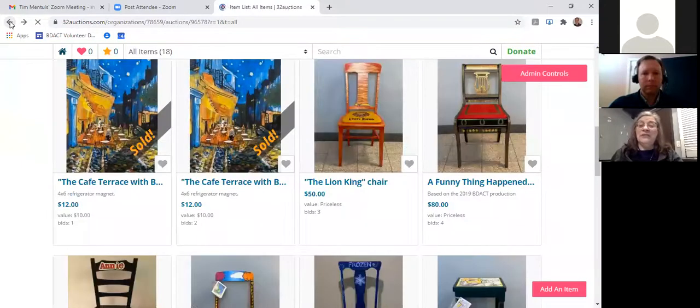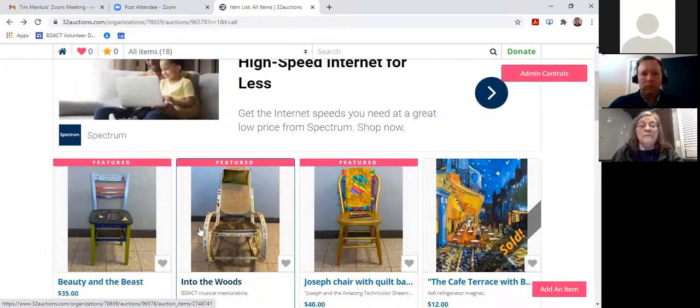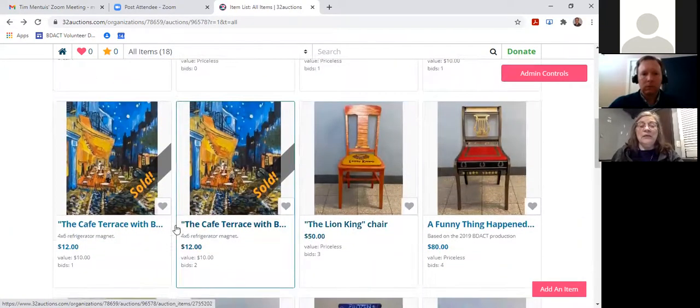And you can still get in at a decent price, under $100, on that chair. What haven't we covered yet? Oh, go to the Seussical chair, David. The little red one down.